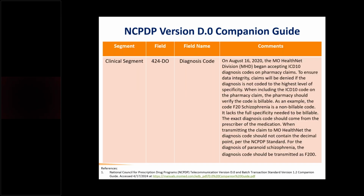This slide is more of an FYI slide for those of you that need some more guidance in talking to your switch or software vendors. This is a reference that I've included that talks about the requirement, what the field is, things along those lines. So again, more of an FYI.